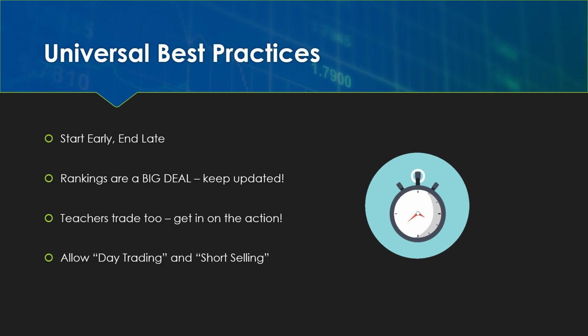Which actually leads us right into the second point. The rankings on your stock game are a big deal. This is often one of the most engaging parts of using a stock game in a personal finance or an economics class, because the real-time rankings in the stock game are basically what keeps the students engaged.